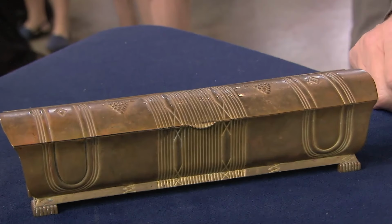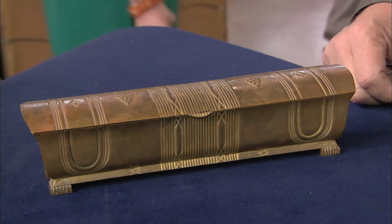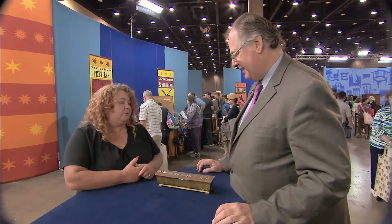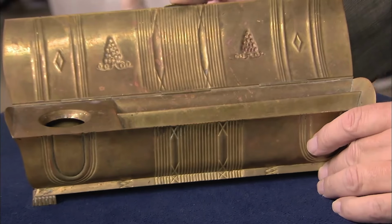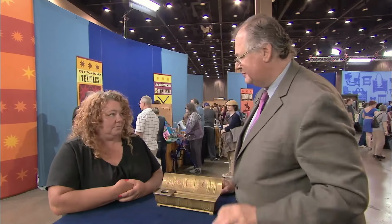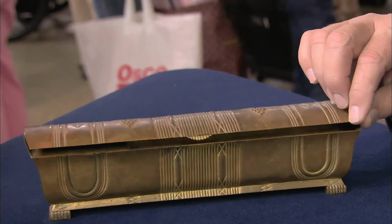Behold, a seemingly brass container of great beauty. The guest acquired this inkwell for an improvised use, to serve as her coffee table. After opening the inkwell, we see a compartment for pens and a glass liner, which reduces ink stains. Okay. It was made in Austria in the early part of the 20th century.